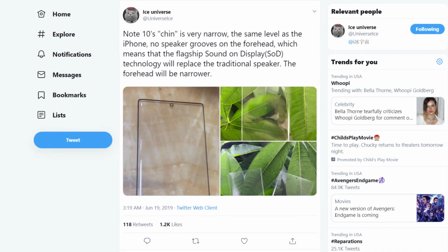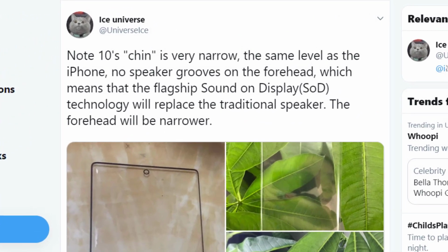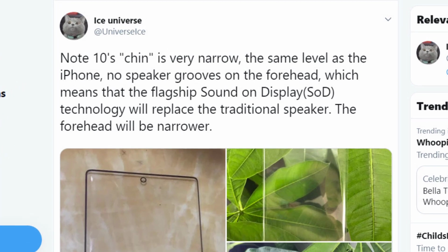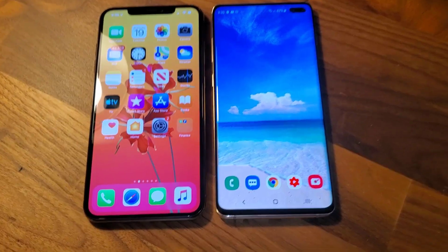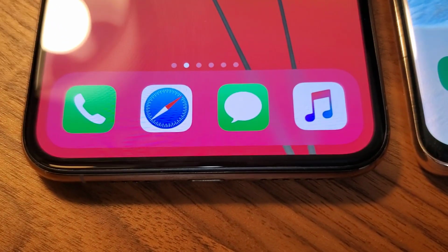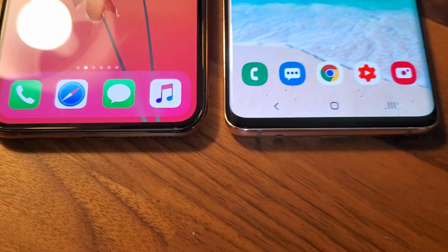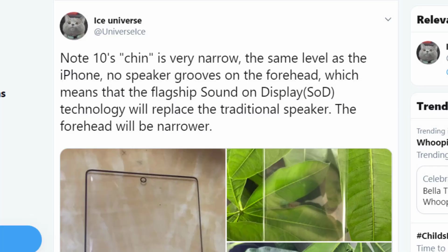If you look at this leak, it says Note 10's chin is going to be very narrow, the same level as the iPhone. And remember, he's talking about the chin. He's not talking about the top bezel or the side bezels. We already know that those are going to be the thinnest on the market. And now the bottom chin is also going to be very thin. But that's not the leak.